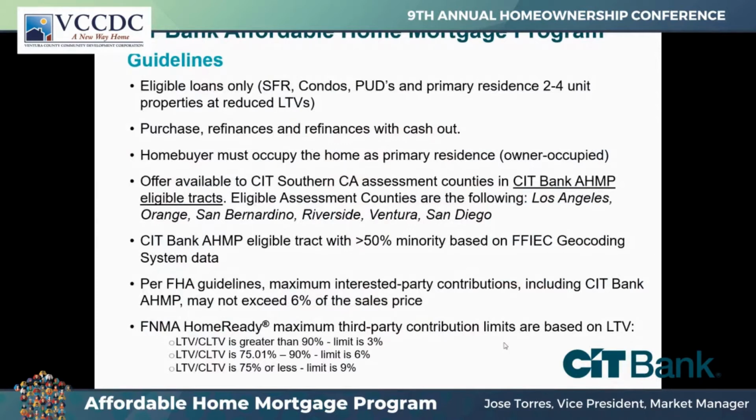If the LTV is greater than 90%, the limit is 3%. If the LTV is between 75 and 90, the limit is 6%. And if the LTV is 75% or less, the limit is 9% for third-party contributions.